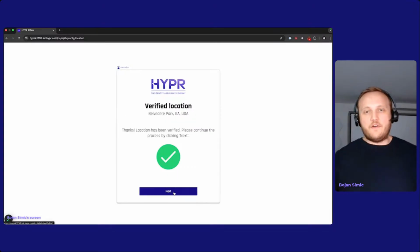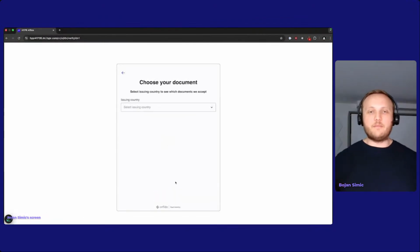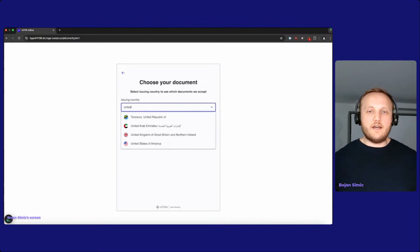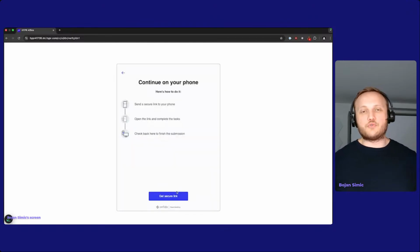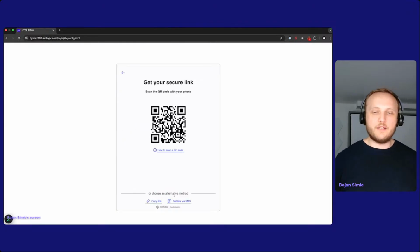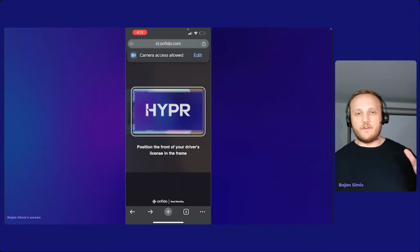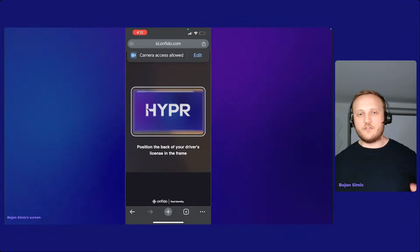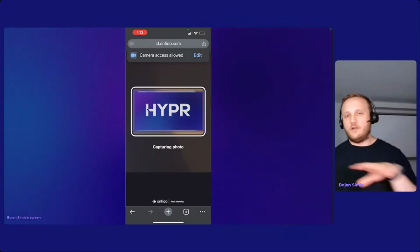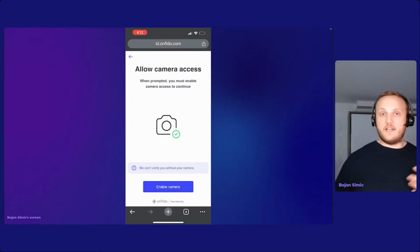Next thing we'll do is verify the person's location. Sometimes companies use this to make sure that the person is who they say they are and that they're coming from the right place. Once we verify their location, we'll ask them to scan their driver's license in this case, but it could be any document from any country. They'll go on their mobile device, scan that QR code, and take a picture of the front and back of their driver's license. Then we'll also ask them to do a selfie match. It'll compare the picture on their driver's license with the selfie that they take. This is just an additional check.